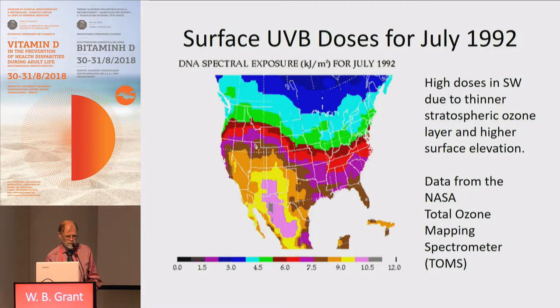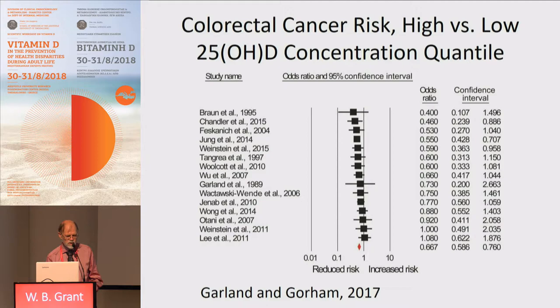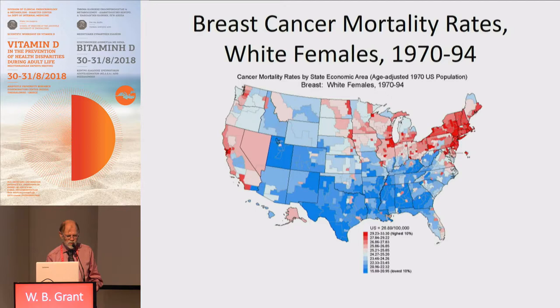Now, looking at data from prospective studies, this is a recent paper by Garland and Angoram. They show that there's a significant reduction in colorectal cancer for high versus low 25-hydroxyvitamin D in a meta-analysis. For breast cancer, you have a similar pattern, although you notice that along the west coast, there is more pink and red along the coast.